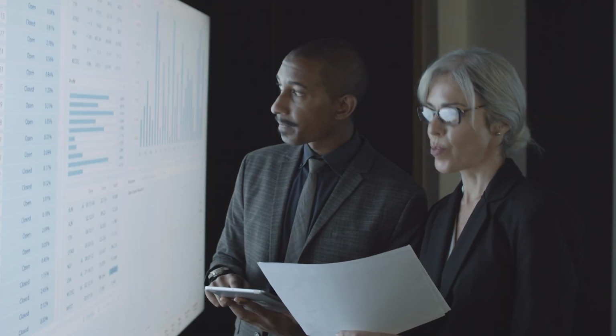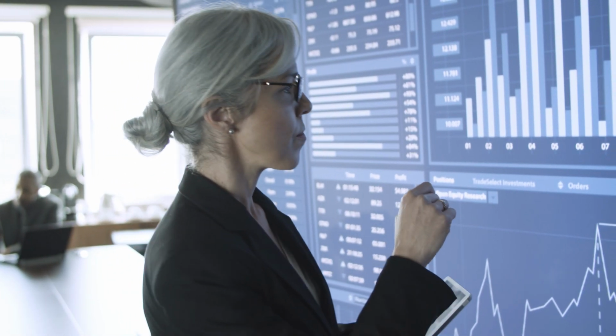The FDD is important for investors because it allows them to make a data-driven decision, understanding what numbers go into a franchise's input and their output. It's like a schematic for the franchise, so you can understand everything that goes into it before you actually start building the foundation.